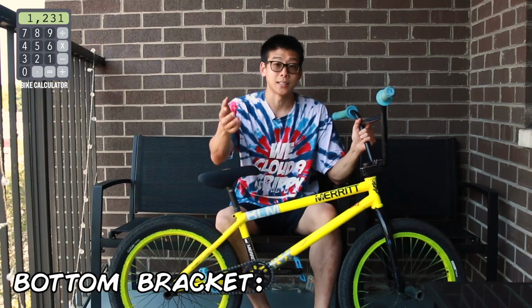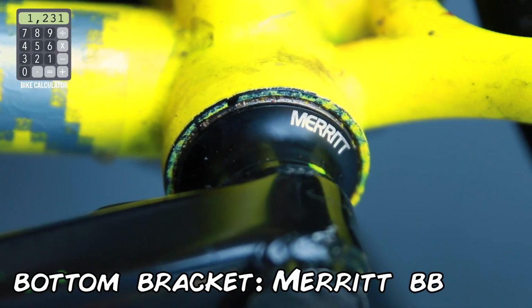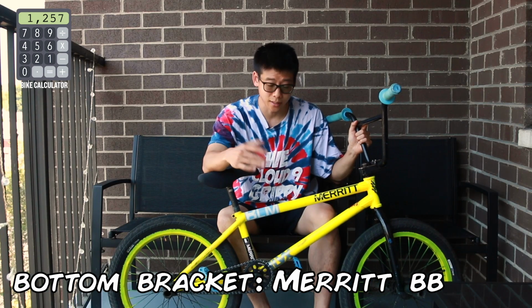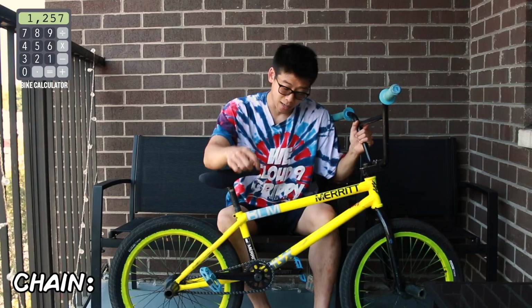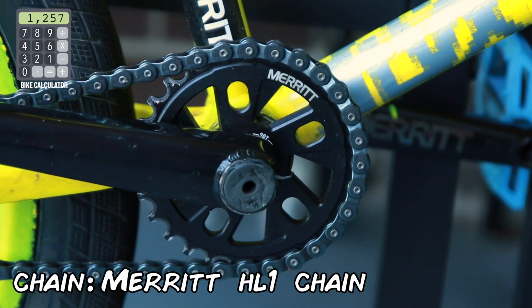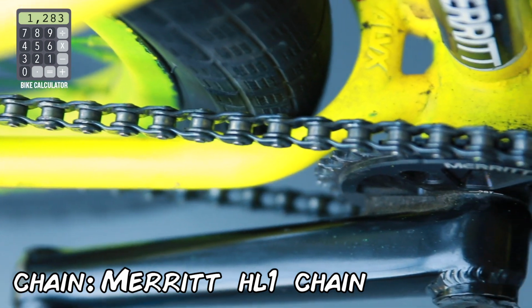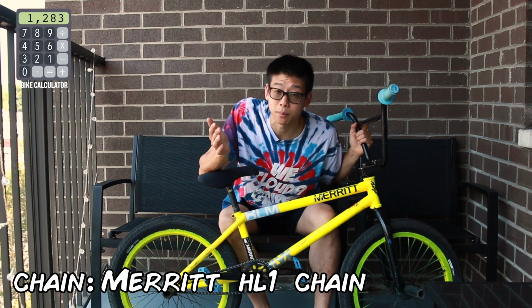Bottom bracket, that's basically the bearings, you know, for the cranks. The Merritt bottom bracket is $26. It's probably around the same, you know, average price as everyone else out there. So, and bearing's a bearing really, so just get whatever you can. The chain, I run the Merritt half-link chain, AKA the HL1 chain. For $26, I think this is a really great chain. Comes with a lot of links too. Holds up really well, I'm very happy with it.